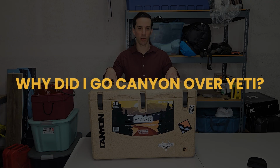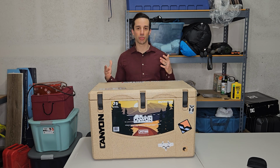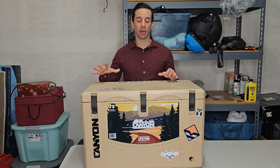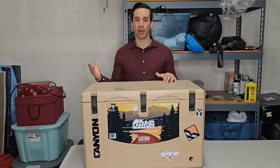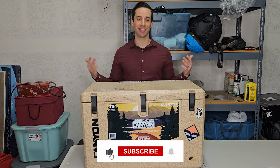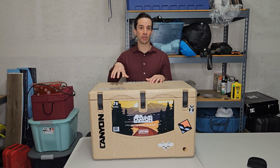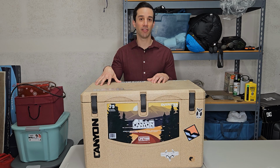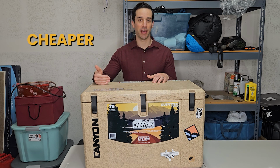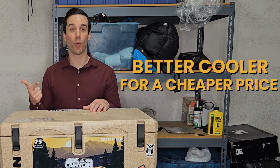Why did I go with Canyon over Yeti? That's a common question. Yeti is the big player in the industry when it comes to coolers. They're a great company, don't get me wrong, but I ended up going with the Canyon cooler for a couple of different reasons. First and foremost, there are other people out there who have the funds and storage space to buy and test out multiple coolers. I'm not one of those, but I did watch several people. They tested out Yeti versus Canyon and a couple of other models, and the Canyon cooler came out on top in terms of ice retention. So it actually did a better job than the Yeti itself, and on top of that, it's cheaper than the Yeti models, even for the same size. You're getting a better cooler at a cheaper cost, so that's a win-win scenario right there.